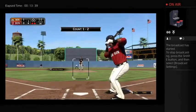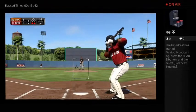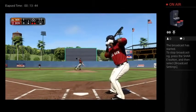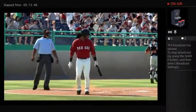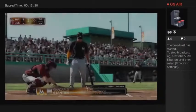Jamal Weeks will stand in. He grounded out his first time. And a half-hearted swing there as they tie him up inside for the third strike, and the inning is over.